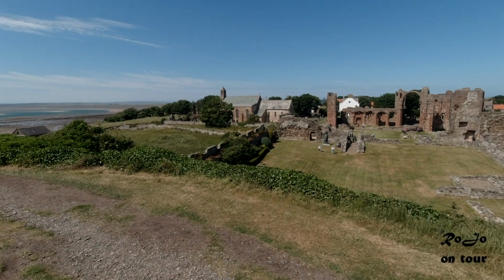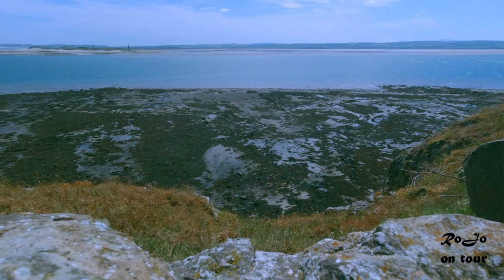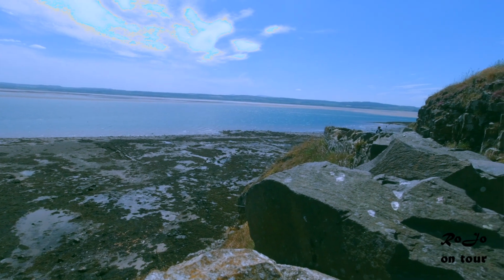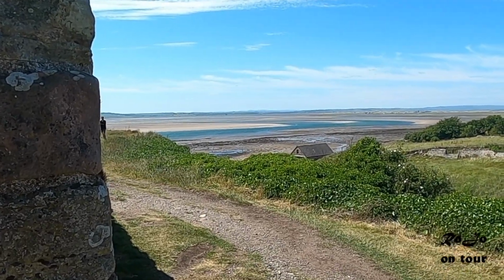We took a walk along the coastline, through the village with the beautiful flowers, back to the parking lot, because we wanted to be back on the mainland before high tide. In the distance you can see the dam. That is where you can see the cars driving by.